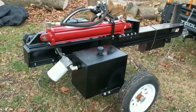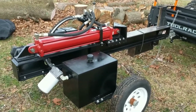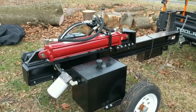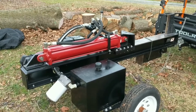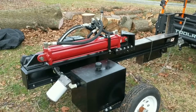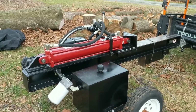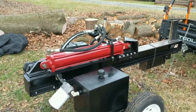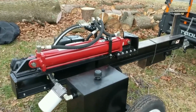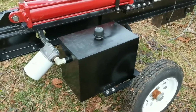So the story behind this is that this young gentleman who sold this to me, his girlfriend's grandfather actually built this wood splitter from scratch using components that he purchased at different suppliers. One of the things that made me realize this is not your typical run-of-the-mill wood splitter is the size of that hydraulic tank. That's massive.